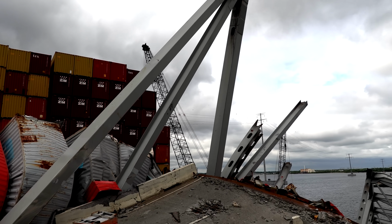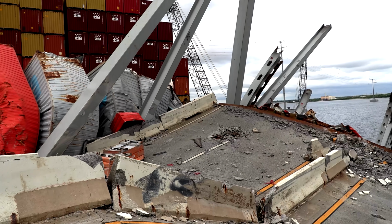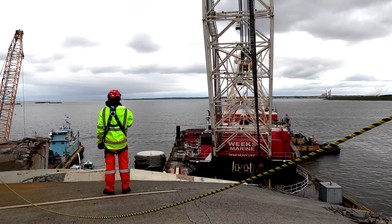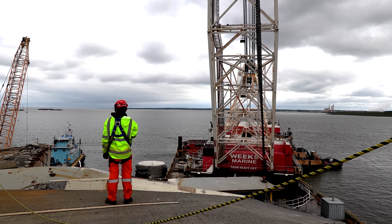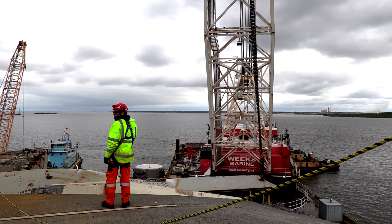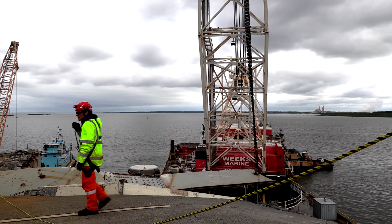And I wonder if the cone is still standing there. I know we've seen it in some of the other pictures. When this 4-lane roadway came crashing down on top of the Dali bow, the cone was still standing. And you got the Weeks crane back in action here. So here he was removing a larger piece of steel. So that's what they're doing.